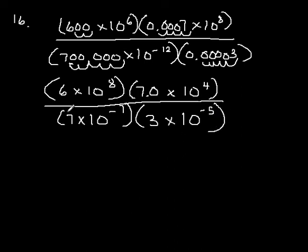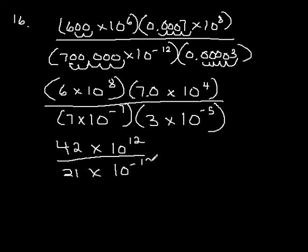Now once we get it like that, we're going to multiply. We can multiply our numbers together. 7 times 6 is 42 times 10 to the 12th. We add our exponents, and now on the bottom we have 21 times 10 to the negative 12. 21 goes into 42 2 times, so we get 2 times 10, and if we bring this up it becomes positive, 10 to the 24th.